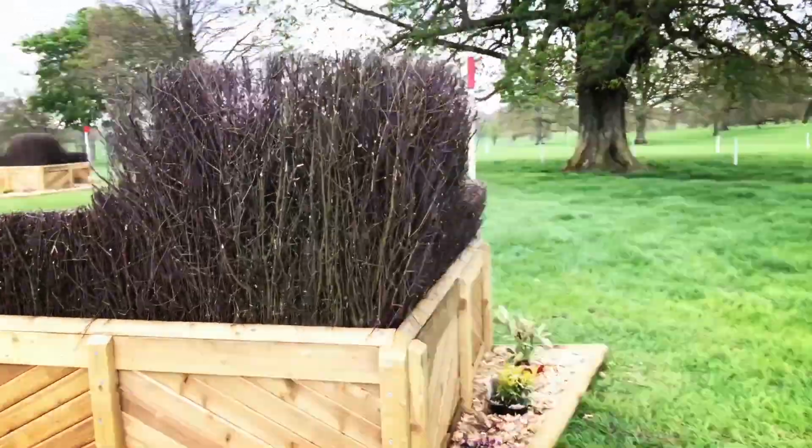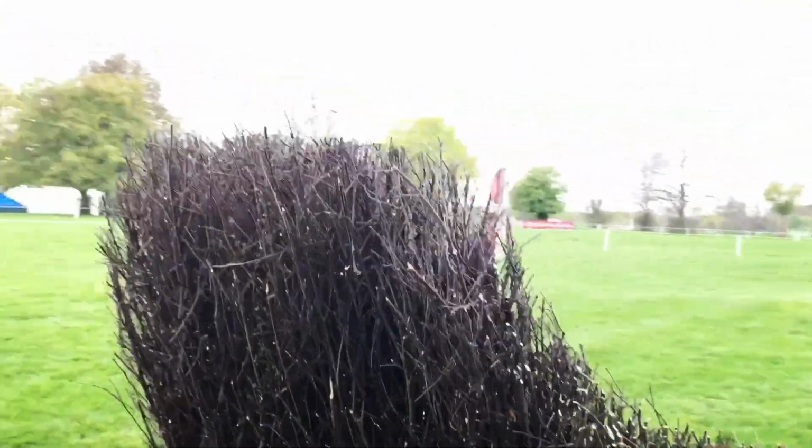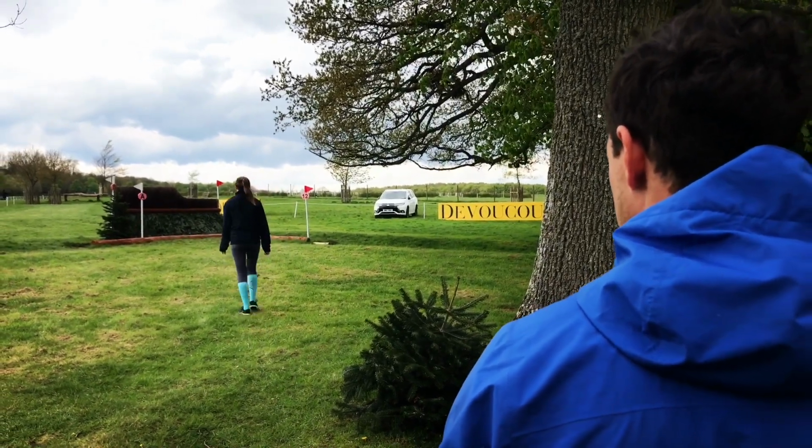Brush isn't that high, guys. It is cut away there. It'd look from there like you're jumping the top. Do not look at anything else. Don't even look in the ditch. Just look at the top of that brush. Don't waver on your line. Stay on it.